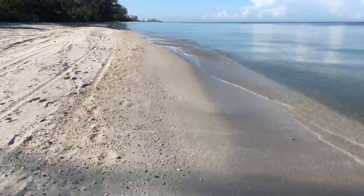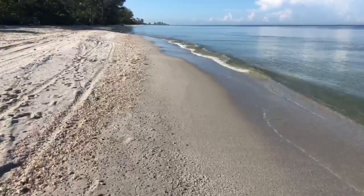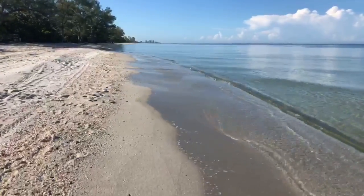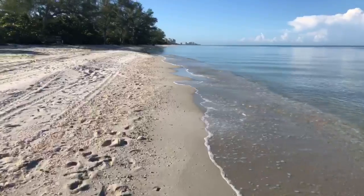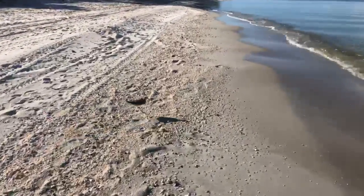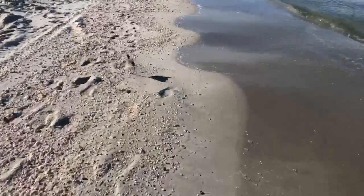I am very surprised I haven't seen any dead birds along the beach. I guess the birds are smart. One yelling at me over here, walking alongside of me. Yeah, I said you're smart, not eating those dirty fish.